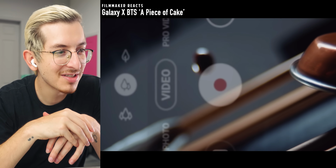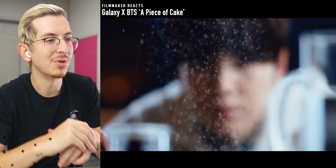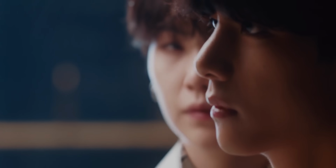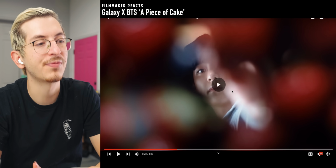Ooh, it's a nice rack focus. Through the grapes or something? Ooh, okay. Wow. Yes, this is really pretty. What the heck? There's like so much going on. There's this nice rack focus to Suga. And then we're able to see V through whatever fruit this is.